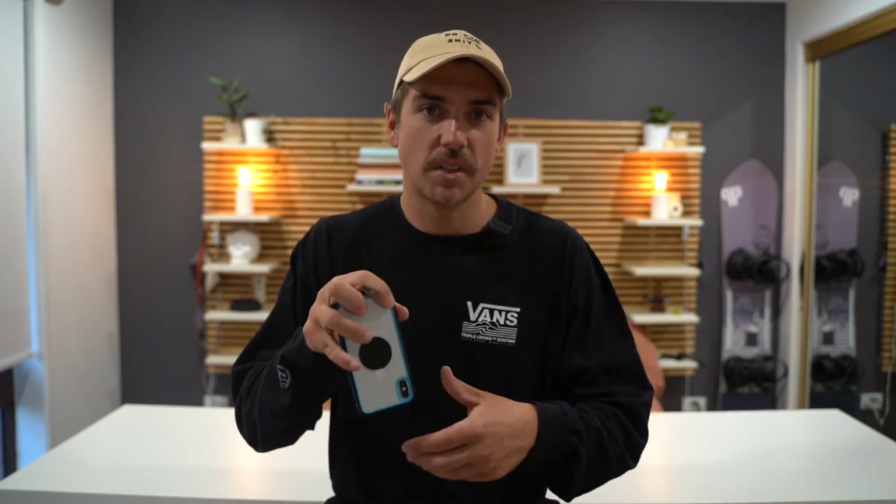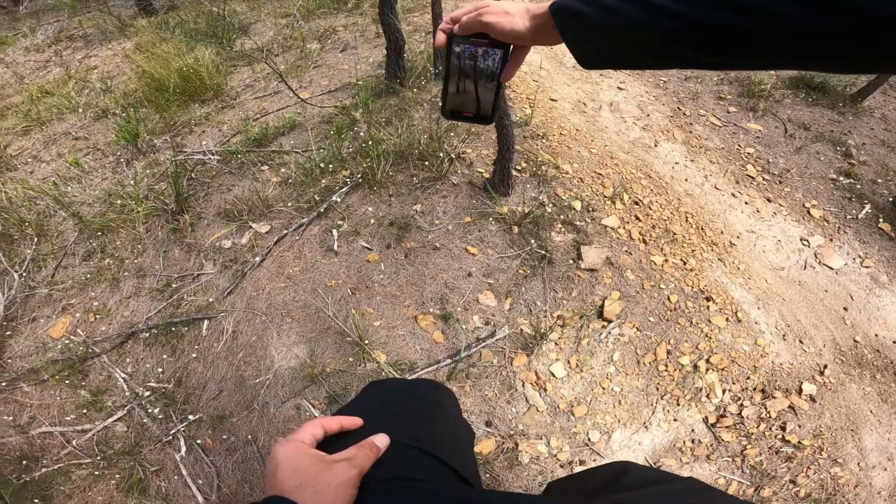Having the lens lower to the ground and making your subject seem a lot bigger and larger just makes for a better looking image, in my personal opinion, especially when out filming mountain biking. You know, I'm a big fan of wide angle lenses, so if you have the ability to shoot wide, do so. And then also turn your camera upside down, get a bit lower to the ground, and trust me, you'll thank me for it.